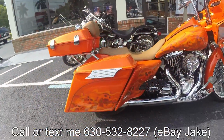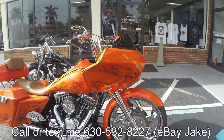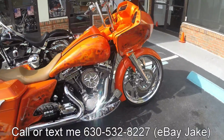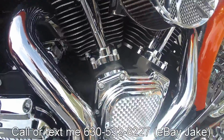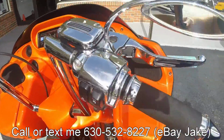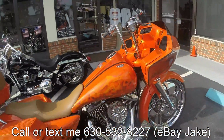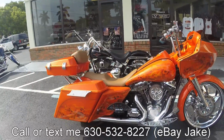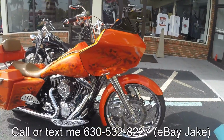It is a 2011 tricked out Road King, turned into the King Glide. Yeah, buddy. Custom wheels, custom paint. Boom! Diamond cut motor, 103 inches, fuel injection, ABS, tricked out. It could be yours. Financing's available nationwide. Shipping's available worldwide.